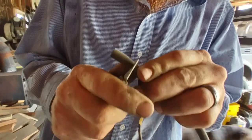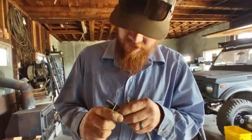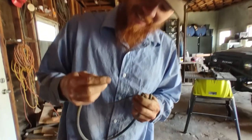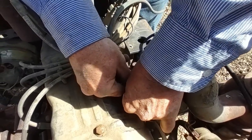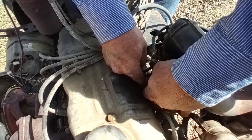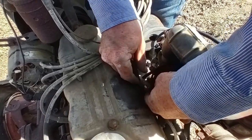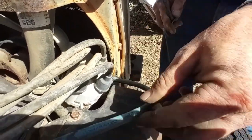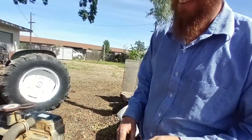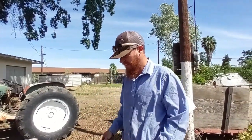I found a piece of hose. It was in the trash, my little junk pile out back. It's like on a piece of scrap metal. It's perfect. Got a little blue on it, but it's okay. I actually like turquoise, so that's fine. I'll take it. Oh, this thing fits good. Tie that right there later and that'll be fine. Nice.